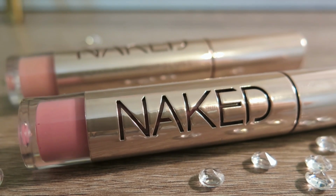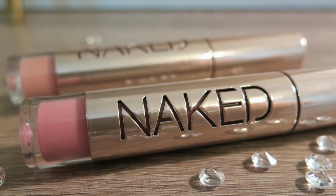I have been loving the Urban Decay Naked Lip Gloss, and this is supposed to be a nourishing, moisturizing lip gloss. I just wanted to get that out there. I didn't know that, but I saw it on the website the other day. There are two of these that I have really been enjoying. I know that you've seen these before.